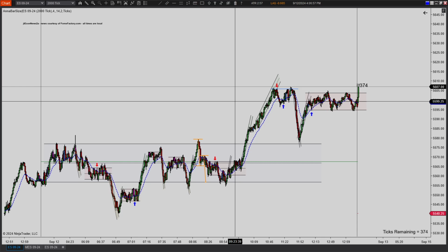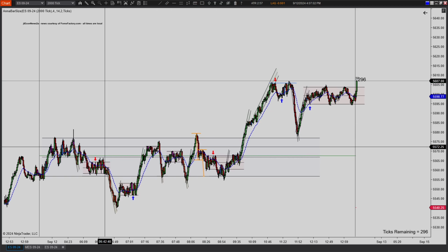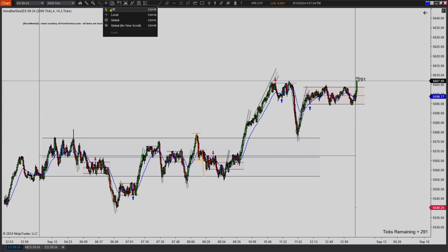September 12th, 2024. This will be our chart lesson for today of the ES futures on the 2000 tick chart. What we thought was going to be a trading range day turned into a nice big bullish rally, sell off, and we did end up higher.